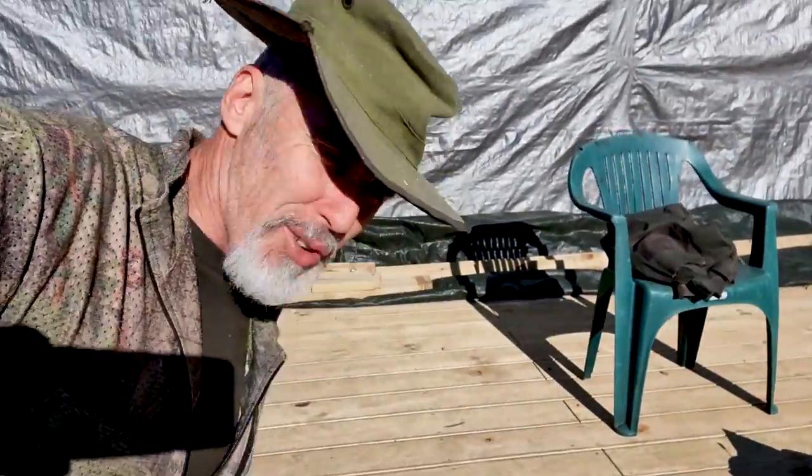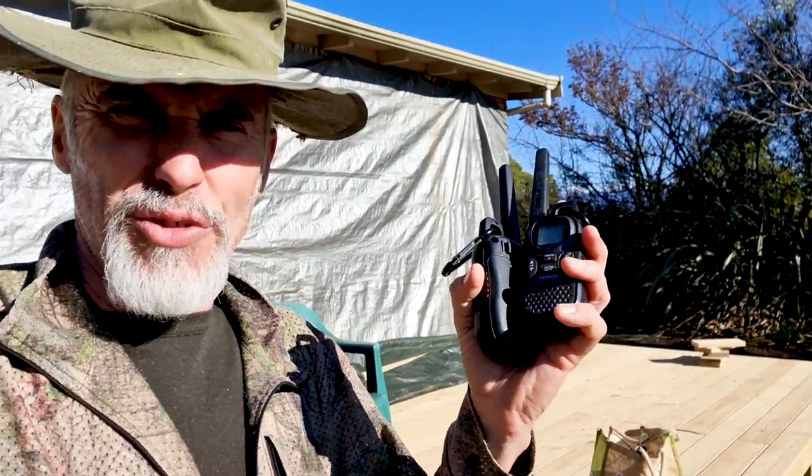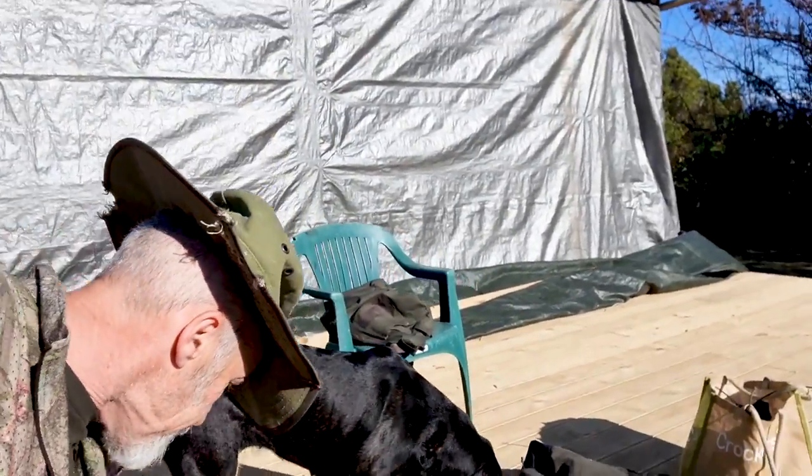A couple of two-ways are a must if you're hunting, so you can tell your mate where you are when you're stuck down the gully or you're struggling, like I often am. One of these here, this is the Alpha 100 Garmin, that's to track the dogs. Collars are all in the bag in the end.